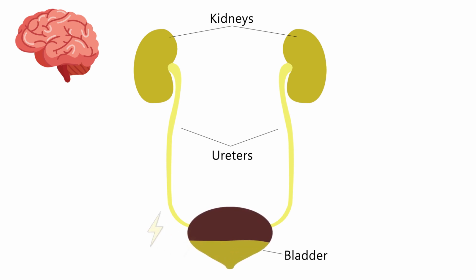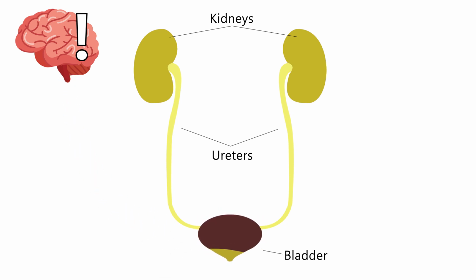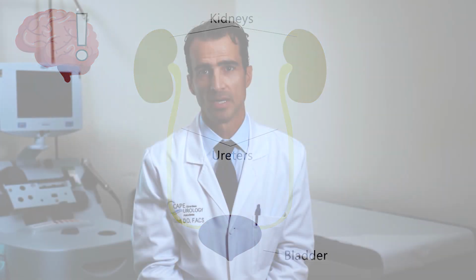As a result, individuals with overactive bladder experience frequent and sudden urges to urinate, often accompanied by a sense of urgency and discomfort. It can be quite disruptive to one's daily life and affect their overall well-being.